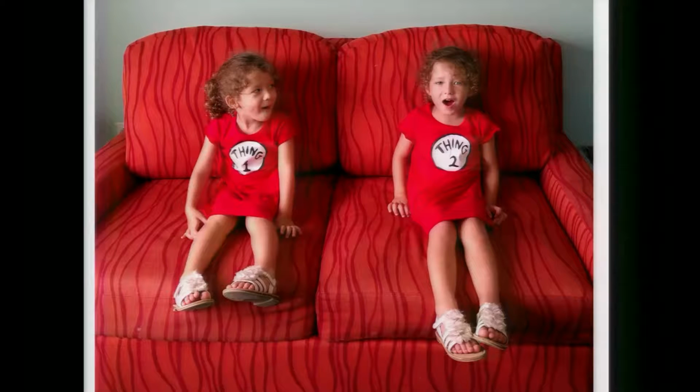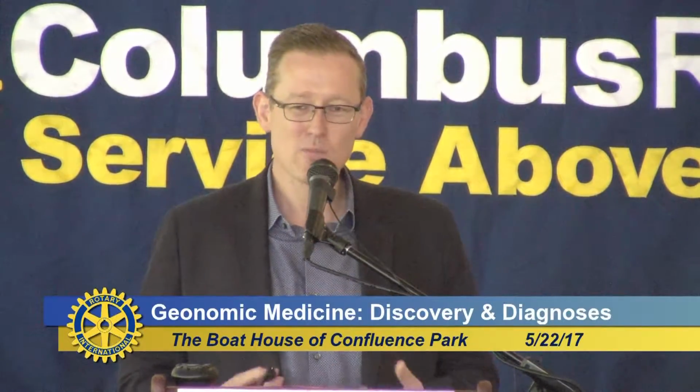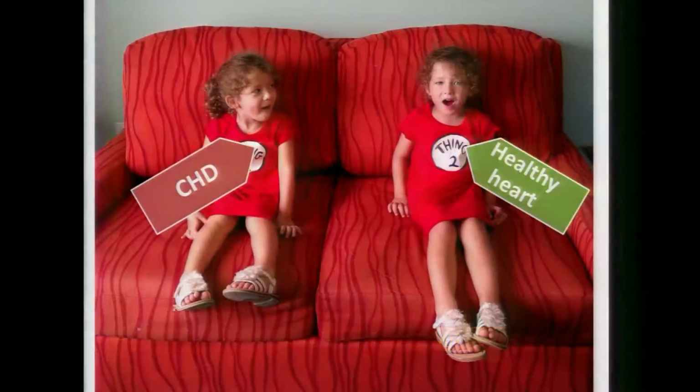Well, these are my twin daughters, Samantha and Charlotte. Samantha is Thing 1 on the left. Yes, Samantha's Thing 1 and Charlotte's Thing 2. And they're actually genetically identical, and I really struggle to tell them apart. My wife has no problems whatsoever, but I struggle. But what you can't see from looking at them is that Samantha was born with a congenital heart defect, abbreviated as CHD, but her sister Charlotte was born with a healthy heart.